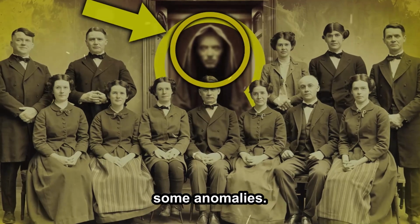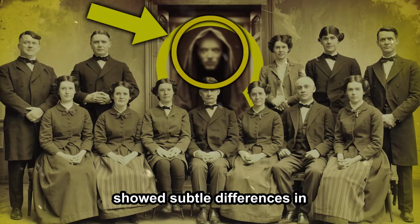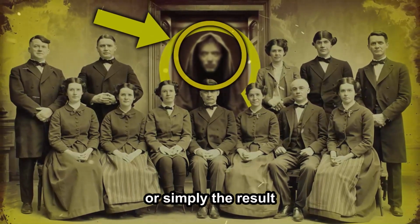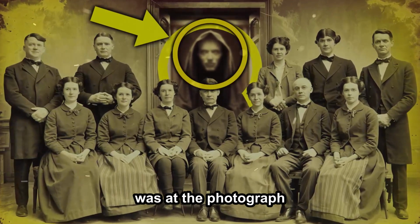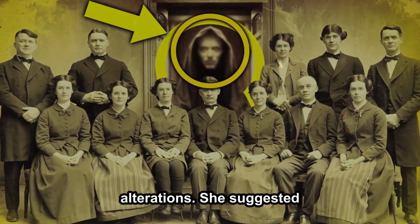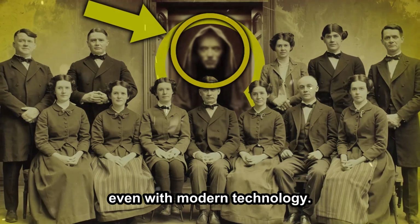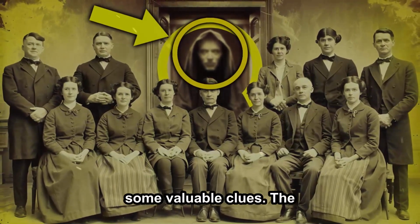However, she did note some anomalies. The area around the face in the background showed subtle differences in texture and density compared to the rest of the photograph. She couldn't say for certain if this was due to manipulation or simply the result of natural aging and degradation. Dr. Reed's conclusion was that the photograph was likely authentic, but she couldn't rule out the possibility of subtle alterations. She suggested that the face might have been added to the photograph using advanced darkroom techniques that were difficult to detect even with modern technology. Her analysis offered no definitive answers, but it did provide some valuable clues.